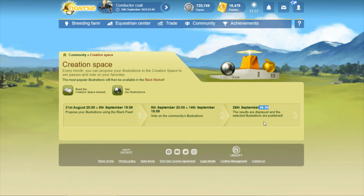So I need to log in before 6 p.m. tonight in order to make sure that I have all my tabs with all of my horses set up, and then I can go about applying the coats. Now, how do I figure out what coats are going to be available, so I don't have to scramble and actually look at the coats and then figure out which horses I have that suit that particular species?